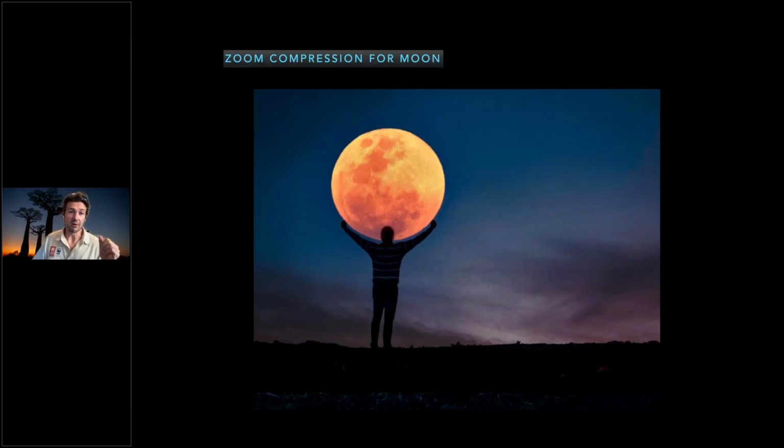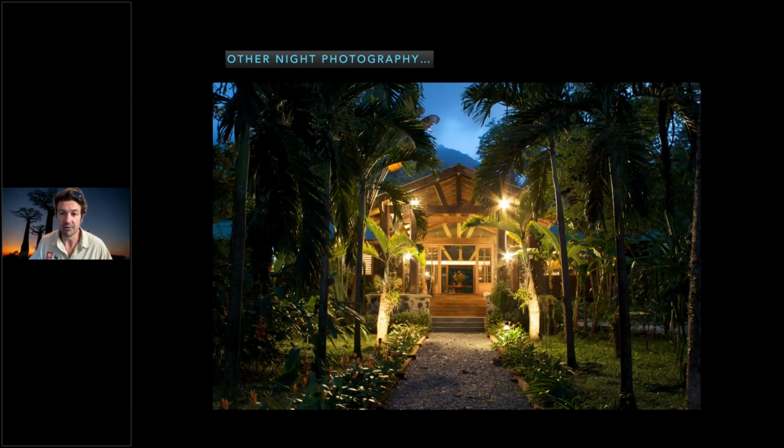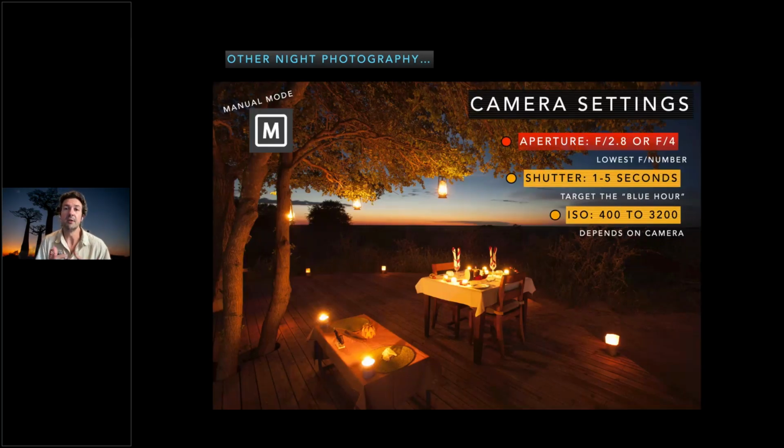So there are other types of night photography that are super fun on a lot of adventure travel trips around the world. They're going to have very, very similar settings to what we just talked about, but significantly less restrictive. So we're going to talk about how to get some of these shots now. And this is a great thing to practice in your own backyard, in your neighborhood, if you are prepping for one of these types of trips.